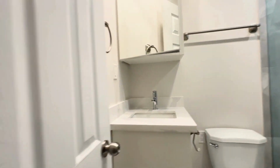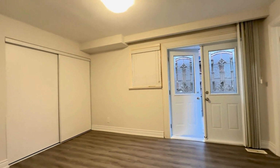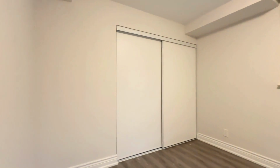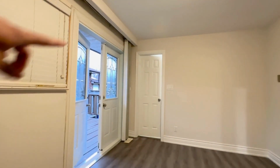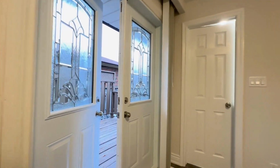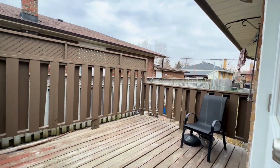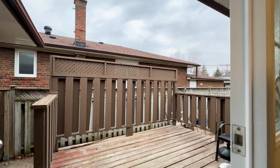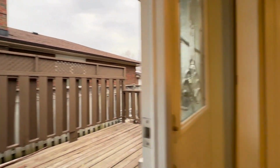Over here is their primary bedroom, which can comfortably fit a king size bed with two nightstands on each side. You have a huge closet space. You have a window over here, and then you have a private deck, which is absolutely great in the summer if you want to entertain, if you want to just wake up and get some fresh air. You have your own private deck and you can also enter through there as well.